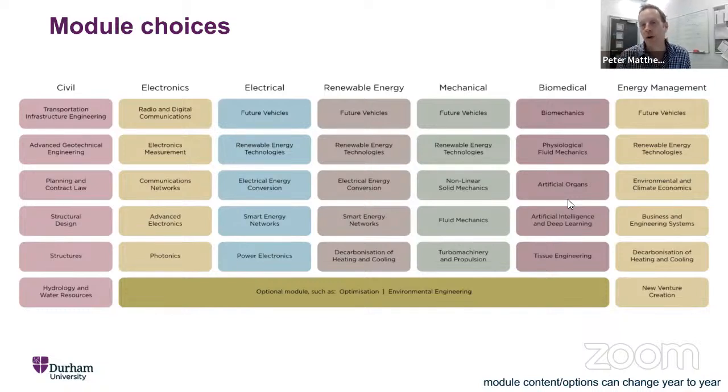Again, I would refer you to the postgraduate handbook, and perhaps Catherine, if you've got a moment, you could Google the engineering MSc and share a link for the biomedical engineering program. Yes, there's a page that has links to all the programs that might be quite useful for everyone. Thanks.